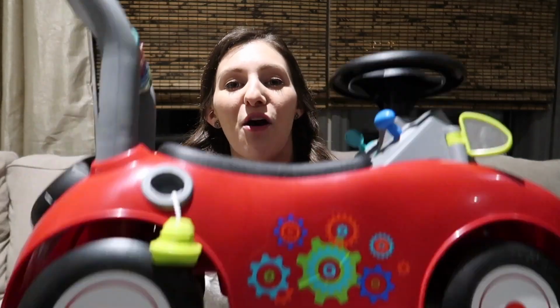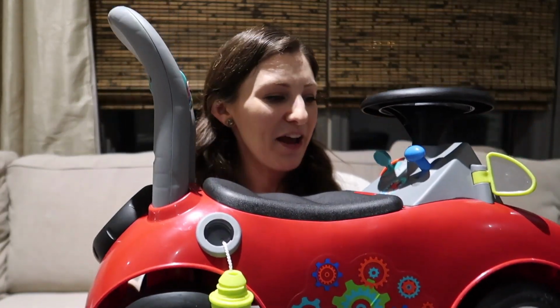Again, Owen started crawling and beginning to walk in this age range. He actually walked just about a week before his first birthday, but before he was able to walk independently, we had to get a ride-on toy or a push walker of some sort. Oh my goodness. So we got him this giant one. Again, it's a very bright color, but I actually kind of like the style of this one. We had a previous wooden one that was a little more aesthetically pleasing, but it actually didn't work very well. So this one functions and works great.